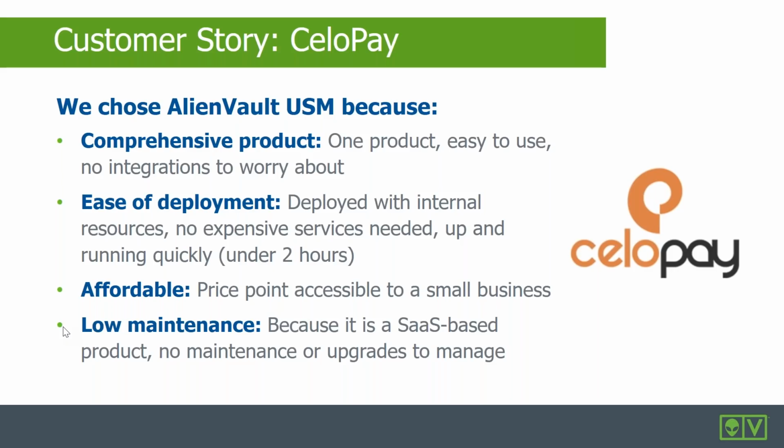And then finally, low maintenance was key. Again, kind of spoiled by AWS, but because USM is SaaS, there was really nothing for us to do, and I think that's one of the reasons the deployment was so easy and so quick. It was really just a couple of clicks, nothing for us to get involved with or do. No maintenance, no upgrades. AlienVault handles all of that for us, and that's fantastic from a company's perspective when we're trying to push the majority of our resources into servicing our customers and not managing infrastructure. So that's a great thing for us.